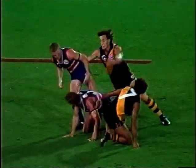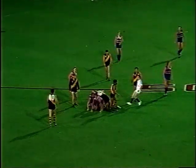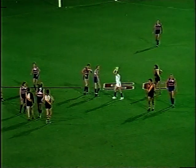Mitchell, cornered by Eppelston and Foster. At the back there, the Richmond player, Stockdale, couldn't break away. And the umpire will come in and bounce. Just outside 50 metres for the Tigers.